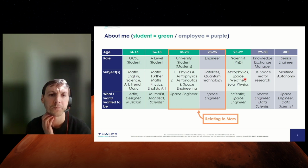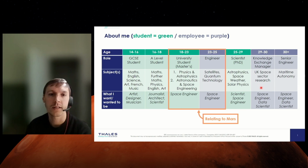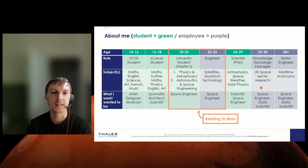Then I decided that I wanted to do a PhD. I wanted to get into some more data science. I felt like I hadn't got any of that. So I did an astrophysics PhD where I was looking at solar physics and space weather. At that point, I realized I did like being a scientist, but I still really liked being a space engineer. So I decided I wanted to go back into the space industry, and that's when I worked for the company that Daisy's mentioned before, the Satellite Applications Catapult.